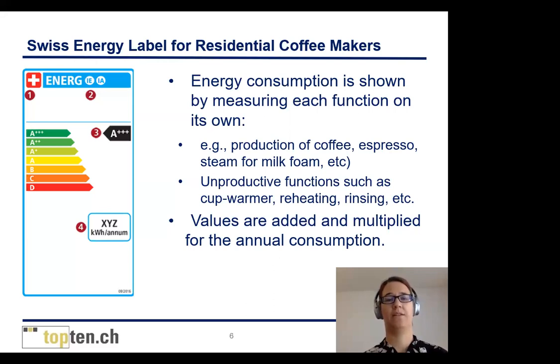It's a variety of processes that is clearly defined how it has to be measured. Also the unproductive functions, such as a cup warmer, the reheating of the water when the machine is still running, the rinsing, and so on, they're all measured separately and in the end added up and multiplied by 365 days for the annual consumption.